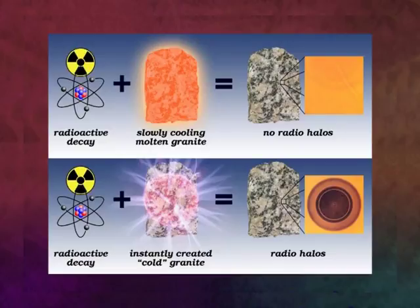But indeed, because you've got the primordial polonium in there, you wouldn't have any halos if it was slow cooling of the granite. The only way it's going to happen is for the granite to have been created instantly along with the radioactivity and the particles to shoot out rapidly to form the halos. So now, David, if you want to go ahead and pick up.